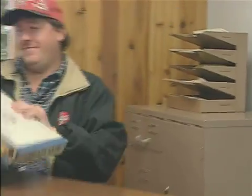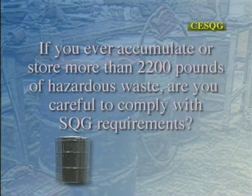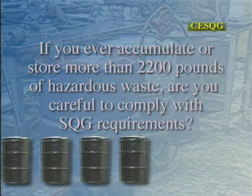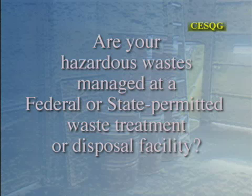Accurate record keeping is essential in complying with your legal obligations, and it makes the inspection process easier too. It is important, in the event you should ever accumulate or store more than 2,200 pounds of hazardous waste, roughly 4 to 5 55-gallon drums, that you understand and follow the requirements for small quantity generators. To meet your requirements as a CE-SQG, the hazardous waste you generate must be managed at a federal or state permitted waste treatment or disposal facility. If you meet all of these requirements, you will have no trouble passing your inspection.